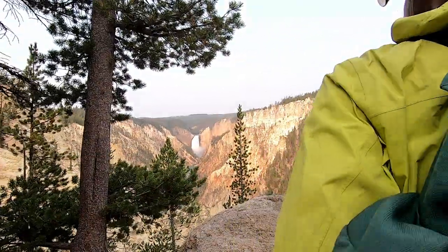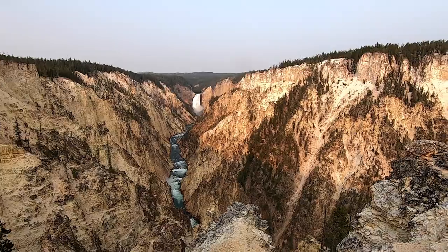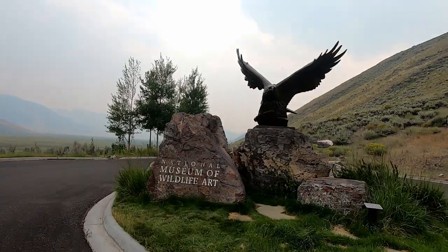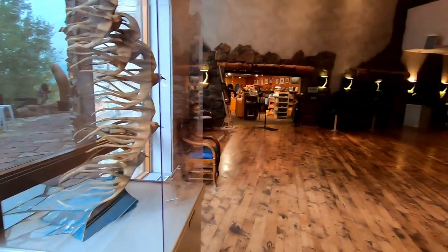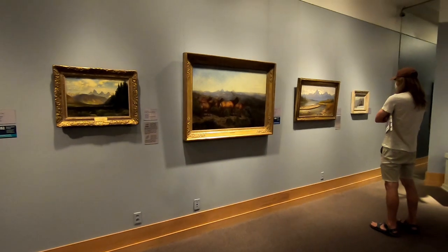We appreciated our last few moments in Yellowstone. Then it was on to the next destination. The National Museum of Wildlife Art in Jackson, Wyoming. My favorite works of art are usually ones that have animals in it, and here was a museum where every work included animals.